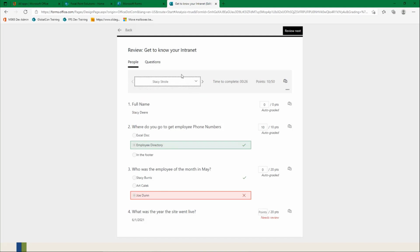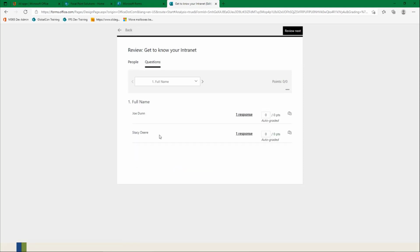Now, you could literally go grade them one by one. And notice this says reviewed. And I could put 20 points here, and then this one would be graded. Or, to save yourself some time, if you go to questions, you can grade by question, meaning it's going to supply you all the answers, right? And we don't give any points for this, so this one's good.